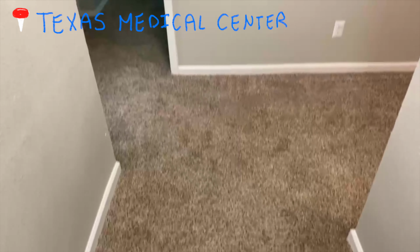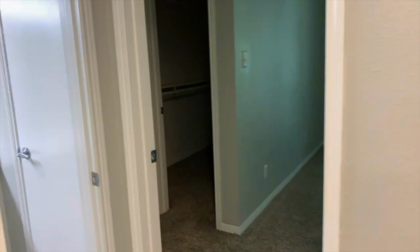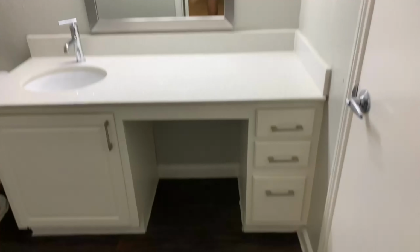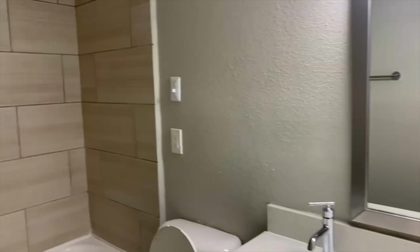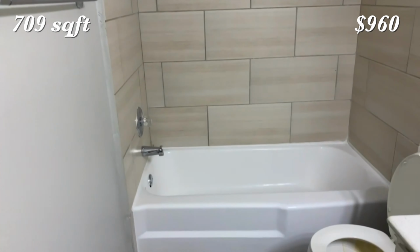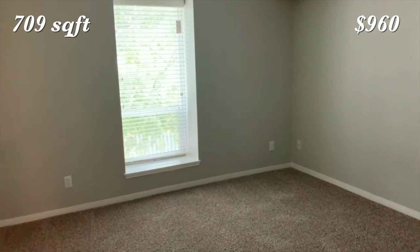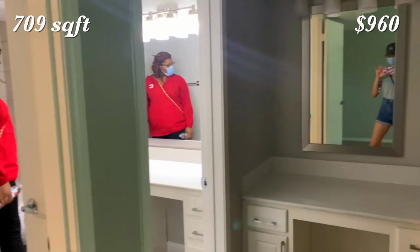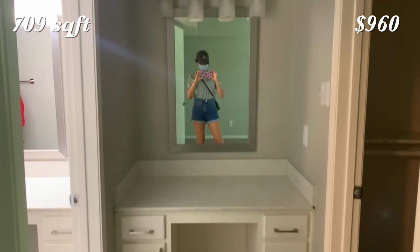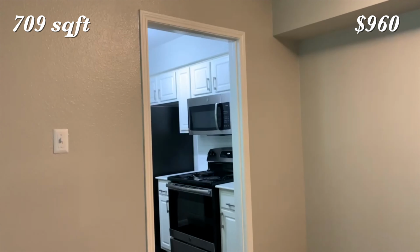Oh goodness, this was a very interesting complex to tour. We looked at 3 different apartments at this location. The first one was $960 a month at 709 square feet. It just felt really cramped and the ceilings were quite low. I didn't capture this on camera, but there were a bunch of bugs everywhere as we were walking through the halls between units. It was really gross. Just wasn't good vibes.